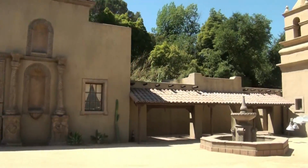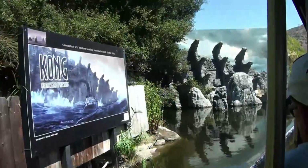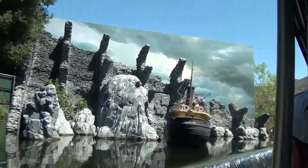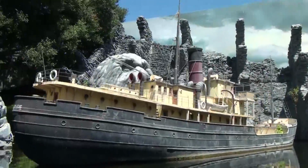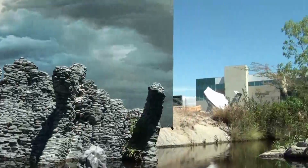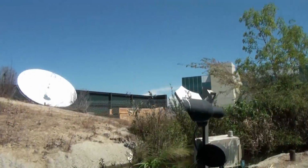And here comes our most historic area. We're coming away from Skull Island. On your left, we have these huge satellite dishes. NBC is moving their headquarters over here to Universal. And they'll be beaming out their television programs.